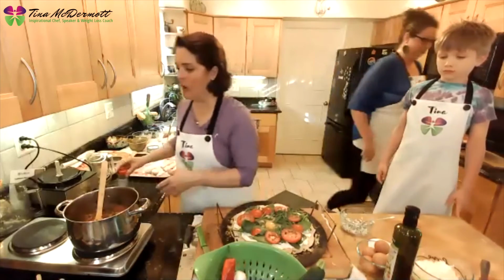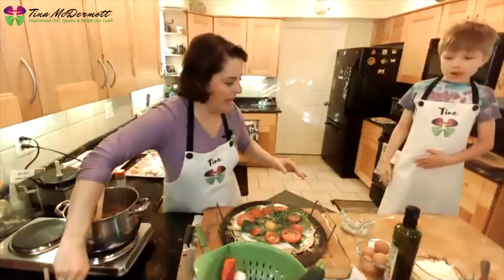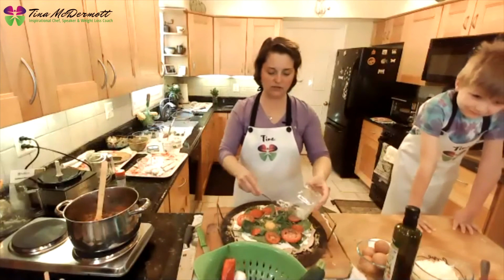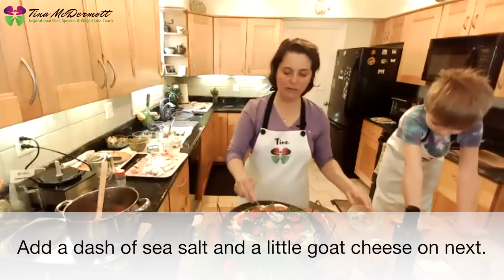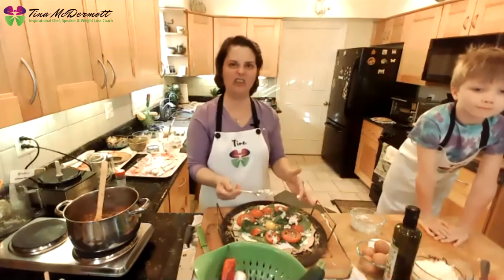There we go. And I'm also going to put a little bit of sea salt on the top. There we go, a little bit of sea salt. And then, because I just love goat cheese and there's goat cheese sitting here, I can't not use my goat cheese. So I'm going to plop a little bit of goat cheese on there as well. Remember, the world is your oyster. Whatever you like on your pizza, I want you to put on your pizza as long as it fits.